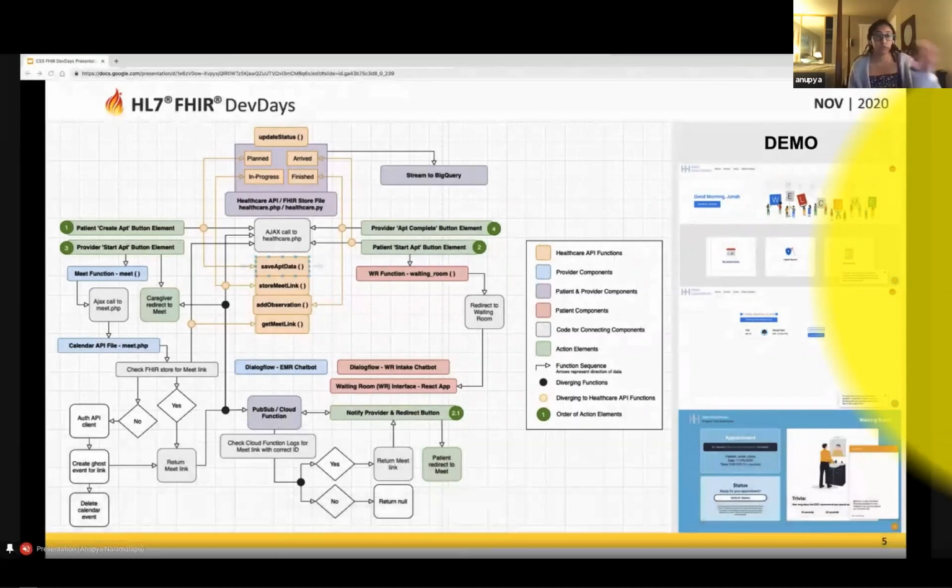And then all the blue components are the meet touch points and the EMR touch points. And we use the calendar API to generate the Google Meet. And then the red touch points are the patient touch points, so the waiting room and how that interacted with the FHIR store. I think that covers all of it.